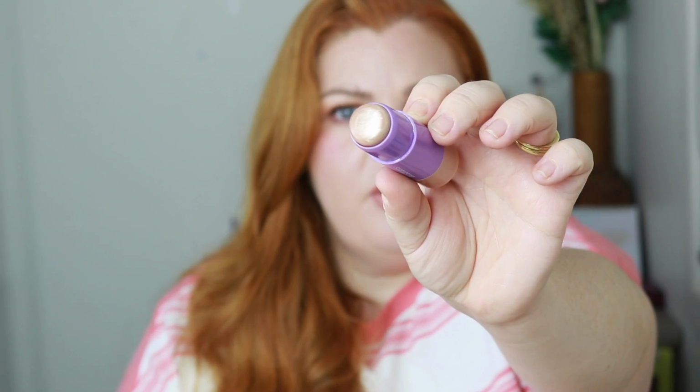I have from Australis, their highlighters are just as good as their blush and bronzer. I have the shade It Girl, really nice. I love this shade. It's more on the goldy side, but not so gold that it's too dark for me. So I really, really like the shade. I love the way it looks on my skin. It's not heavy. It's still natural in line with their other products.